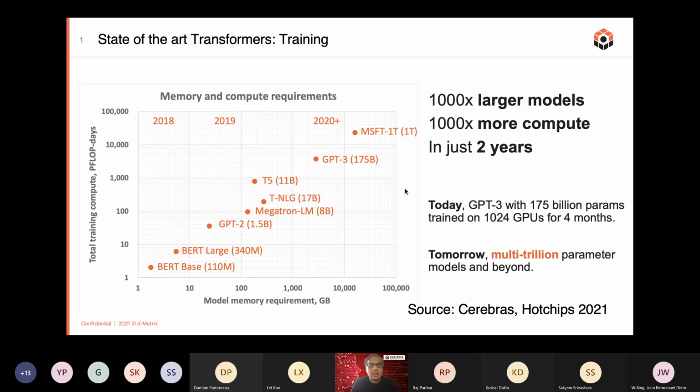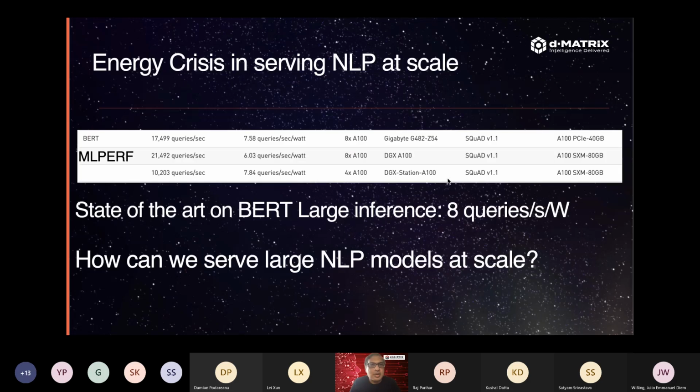In the last 2 years, these NLP models have grown 1000x in complexity, in model parameters, in compute. Today it takes about four months on 1000 GPUs to train a model like GPT-3, and that was sort of last year. Tomorrow it's going to be even trillion parameter and multi-trillion parameter models. So the question then is, how do you actually do inference at scale on these very large models? There's a crisis in terms of serving NLP at scale.